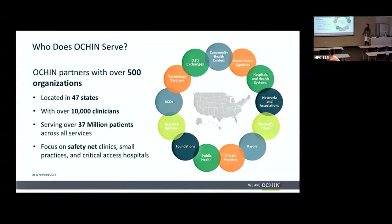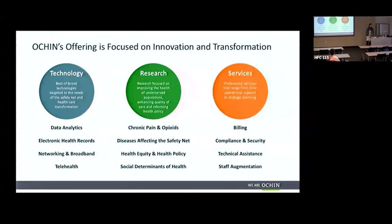But we partner with over 500 organizations across the country in 47 states, 37 million patients, and as I will explain, not all of those patients are available within our research warehouse. But the focus really is on the safety net clinics, small practices, and then starting to develop tools and support for critical access hospitals as well. So OCHIN is really focused on health innovation and technology, within the technology realm, looking at how we can better provide electronic health records. Networking has also gotten into the realm of telehealth to provide telehealth services to the clinics that we serve.